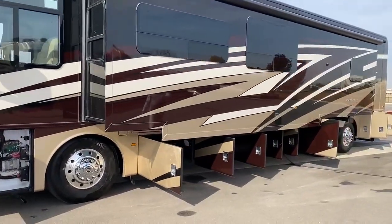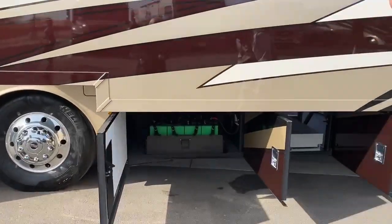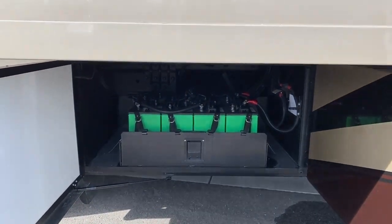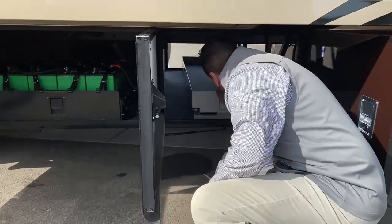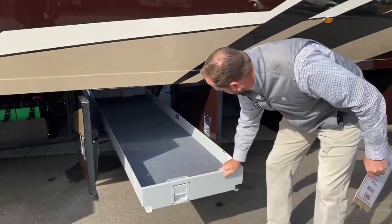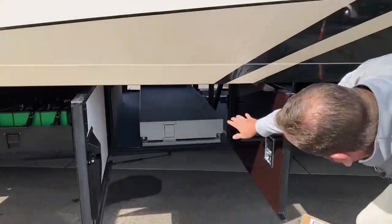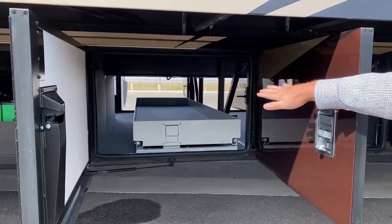As we come down to this first compartment here, you've got your house batteries. They're on a slide tray. I'm not going to run it out, but that makes it easy access when the slide is in. If you need to access the batteries, they're easy to get to. And this first bay here is the pass-through storage tray. So this goes all the way in and out on both sides. As you're looking underneath there, you've got the raised rail, so that really gives you a lot of nice clearance underneath here.